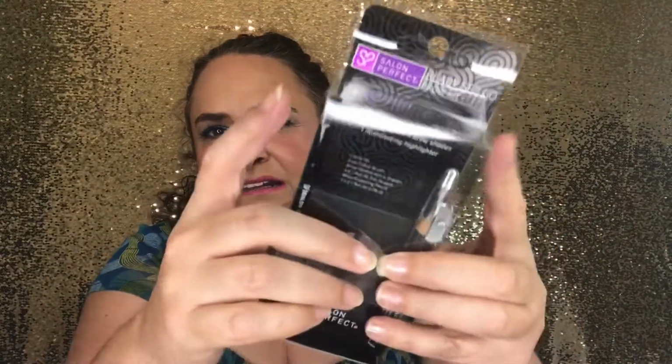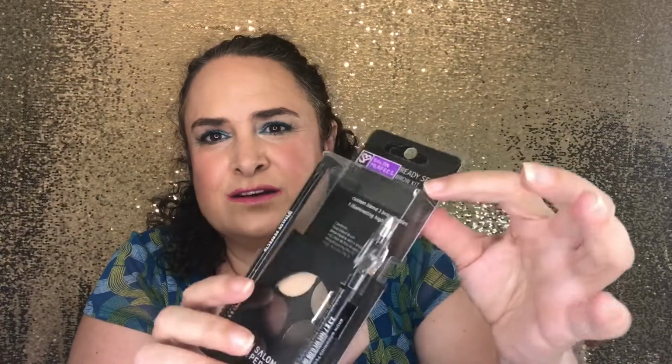Ooh, here's a kind of interesting full-size product. It is the Salon Perfect Ready, Set, Go Brow Kit, custom blend 3 brow shades and 1 illuminating highlighter. So you've got a spoolie and a little brush on this end. You've got your 4 shades here, your pencil with a built-in sharpener, which I love when they do that. So obviously this full size is $8.07. So I mean, you already paid for your shipping just with this one product.